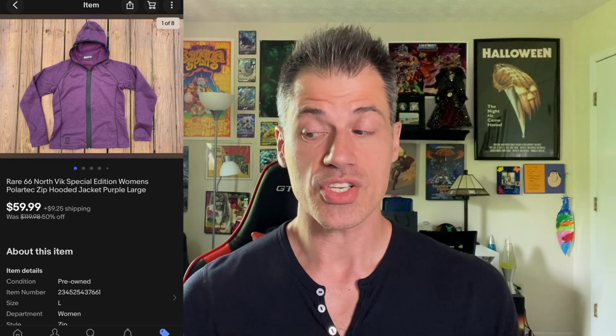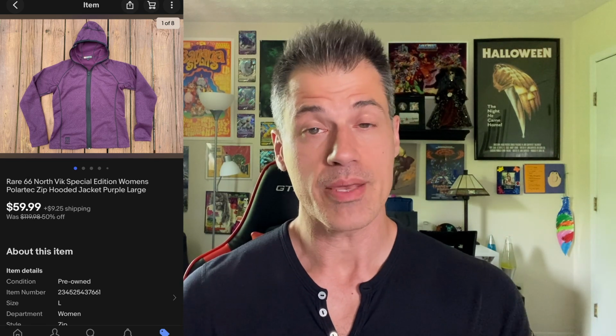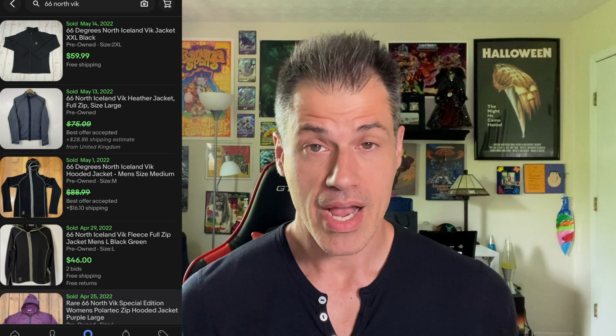This is another really good bolo brand, and I'll tell you, even though I found this one, it's 66 North, the style is Vic, and the color was purple. Even though I got $60 for this, if you find this brand in black, you're gonna get $75 or more. So I found this at the Goodwill bins. It was very light, which made it very cheap. Let's call it a couple dollars, and this sold probably within 24 hours of me getting it listed. So 60 bucks, this buyer is $77.05 all in after shipping and tax. Keep your eye out for 66 North.